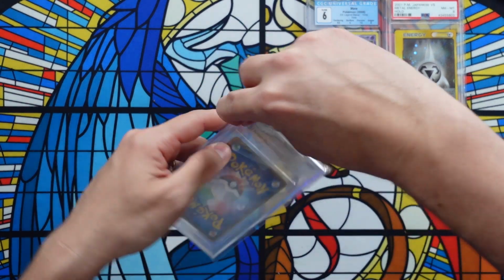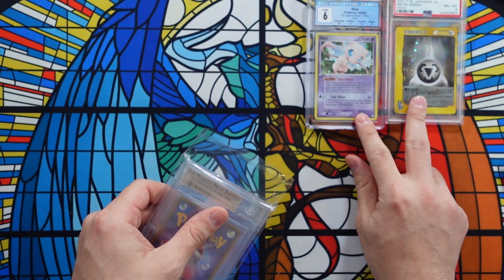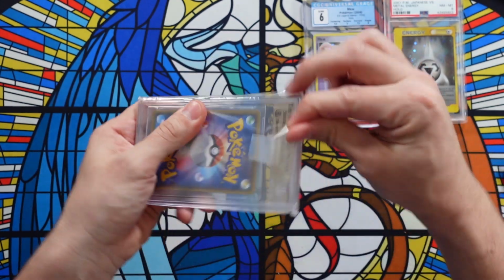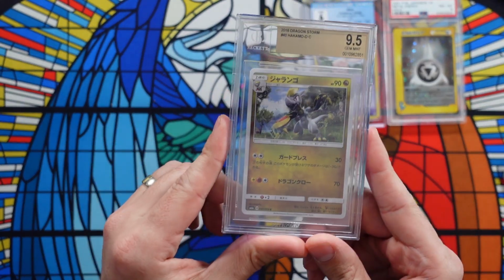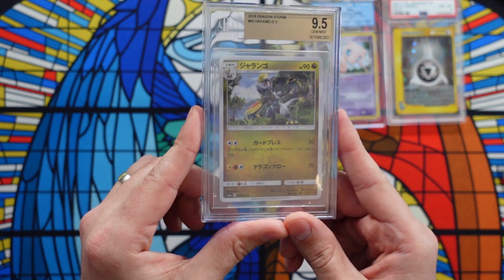All right, so let's get this team bag off of here. And then we got PSA, we got CGC. So the third one is a double team bag. All right, come on up. And third one is, this is a Japanese 9.5 Dragon Storm Hakumo.